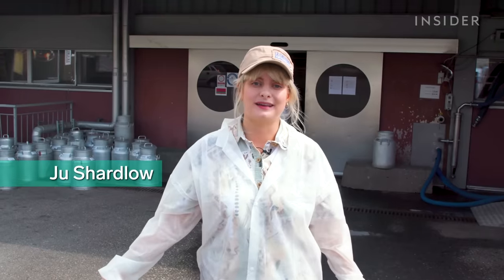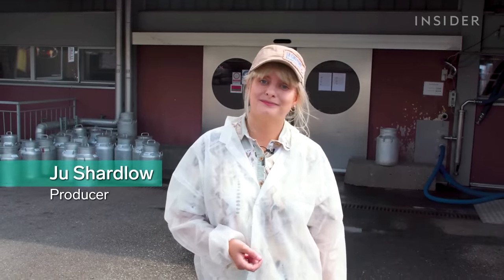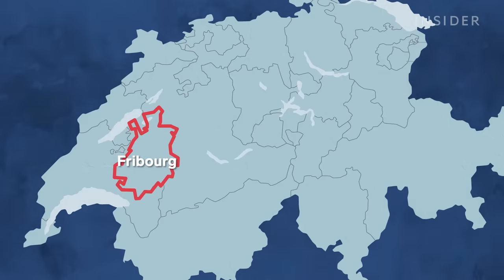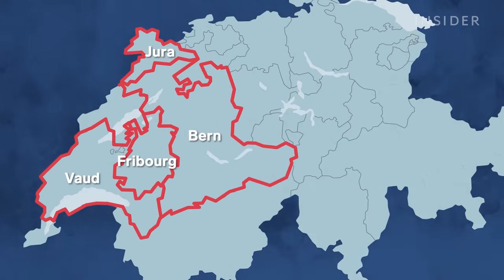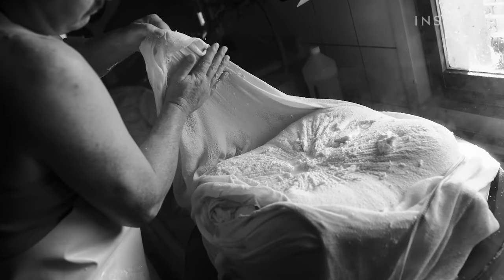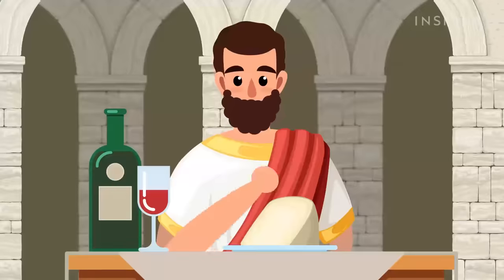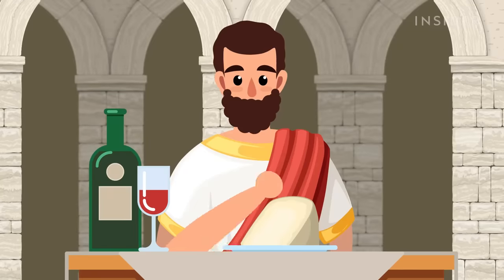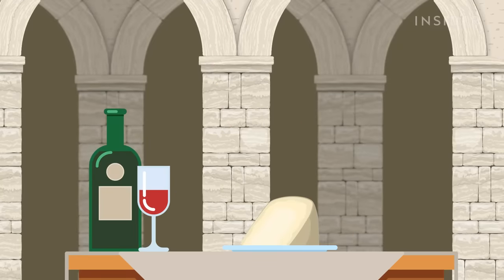We're actually in the town of Gruyère, which is in the French-speaking region of Fribourg, near Geneva. Fribourg is one of the five areas, including Bern, Jura, Vaud, and Neuchâtel, that make up the Gruyère AOP production zone. Gruyère has a long heritage. Records of cheese making go back to the 12th century in this region. Legend has it that in the year 161, the Roman Emperor Antoninus Pius died after eating too much Gruyère.